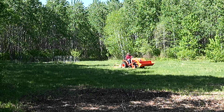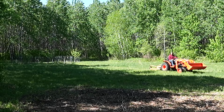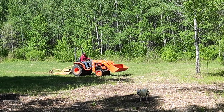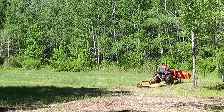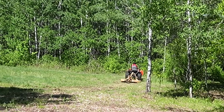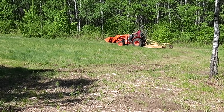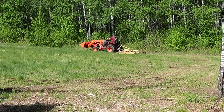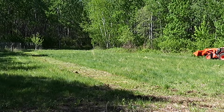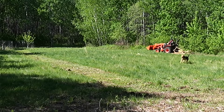Here we go. We got Farmer Jason. That mower shredder does pretty good. It is a pain in the buns to hook up the PTO and everything, definitely a team effort. Yeah, that thing does a pretty darn good job. He loves that new tractor. You know what? I love that new tractor too.